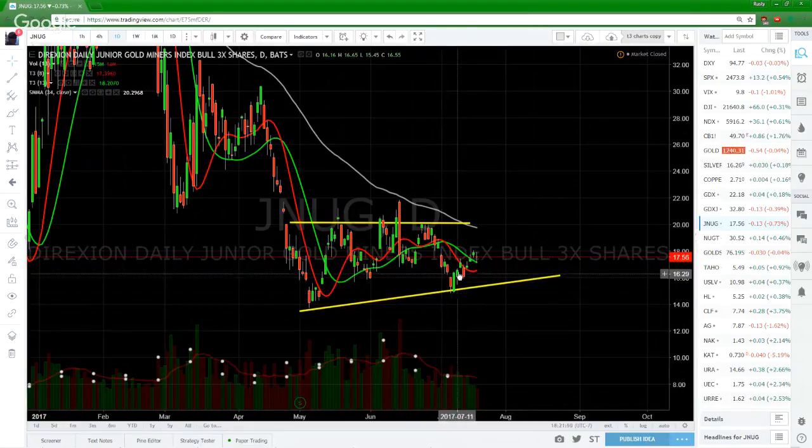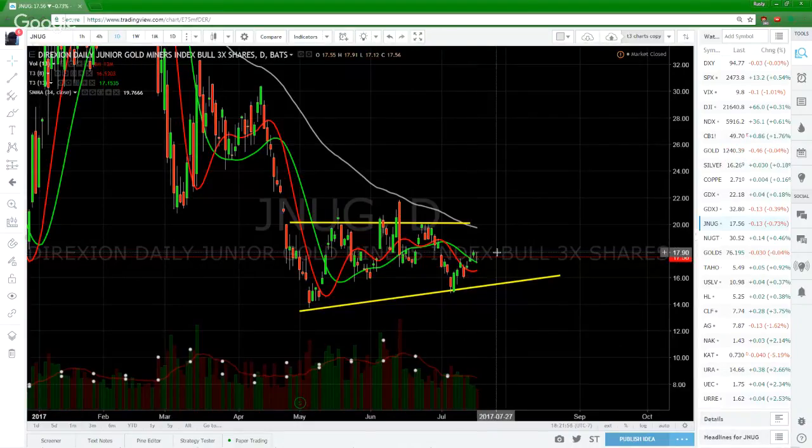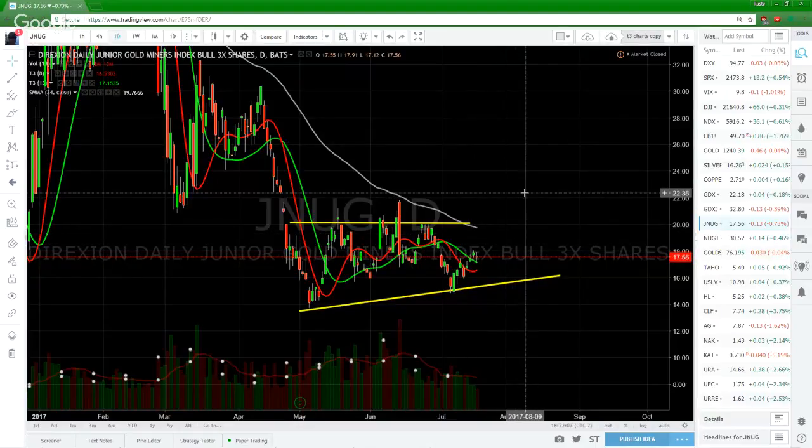2-bar pattern over the 8, back into the 8, over the 8, back in the 8. Over the 13, back into the 13. Watch the previous high break as it's consolidating on the way up. 18 into 20. Watch the 20 resistance, come back into the 18 range, gather its legs and try again.